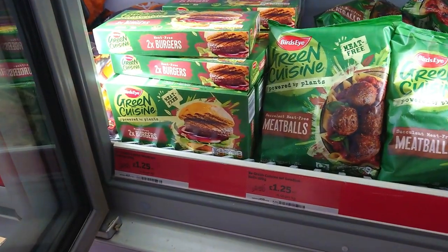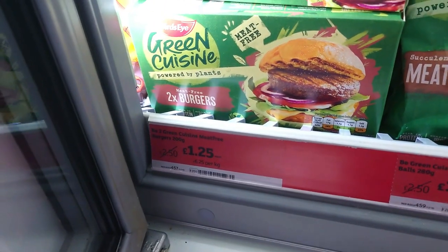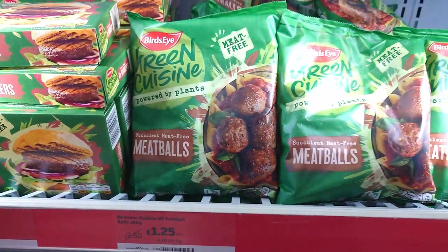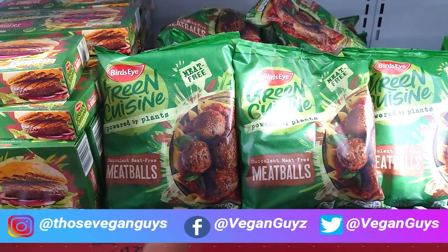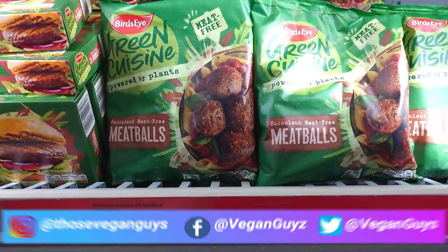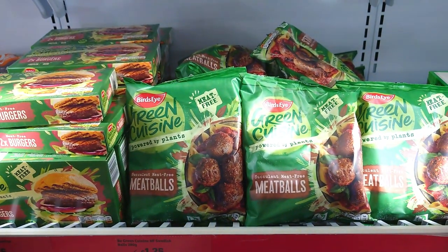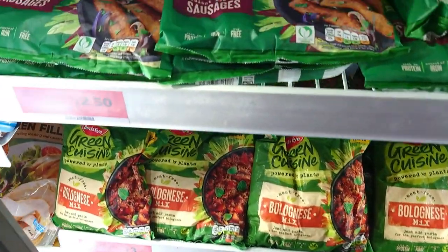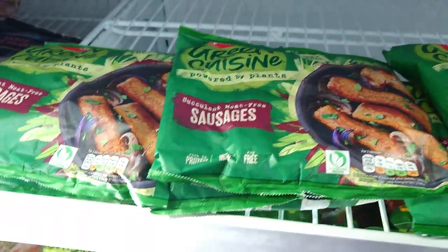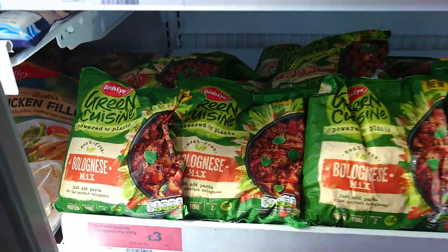On offer in the freezer at the moment, the Birds Eye Green Cuisine burgers, £1.25. And the Green Cuisine meatballs. Now we've tried these with spaghetti and they're actually really lovely. £1.25 at the moment. I'm not getting any because I've got two bags in my freezer at home. Also from Green Cuisine, we've got the sausages at £2.50 and the bolognese mix at £3.